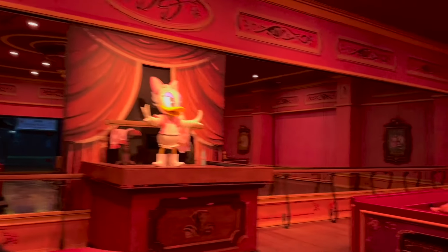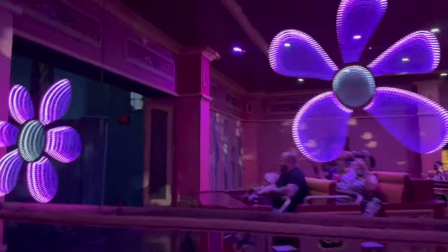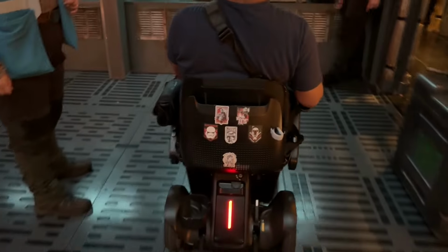Now, let's come back! Mickey and Minnie's Runaway Railway is one of my favorites and a must-see attraction for fans of all ages. The special boarding area makes it a great option for wheelchair users looking for some cartoon fun.